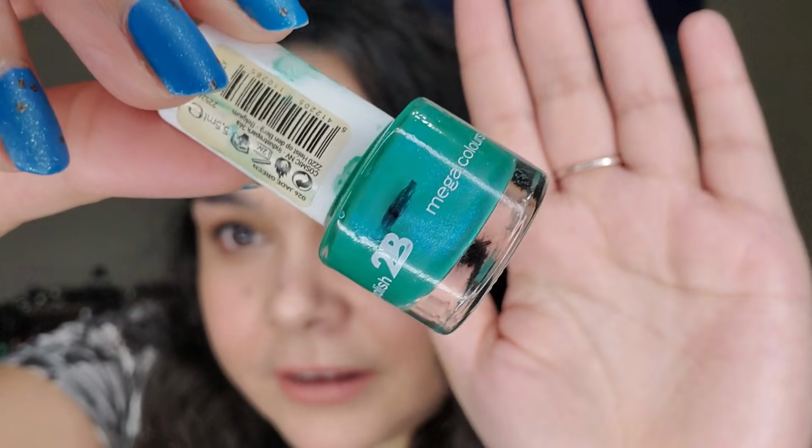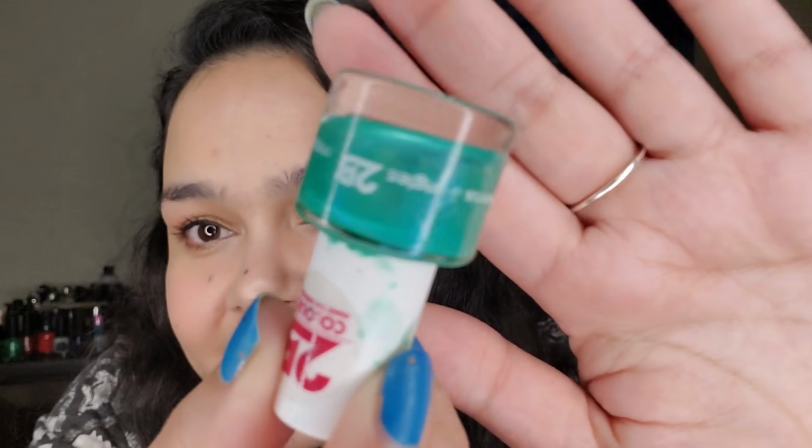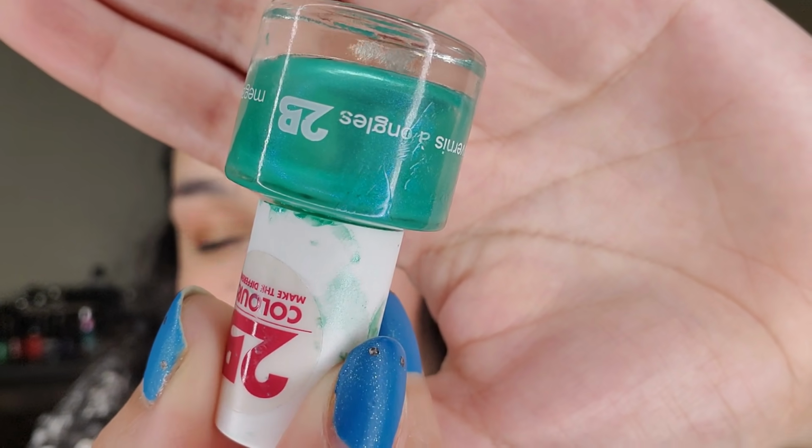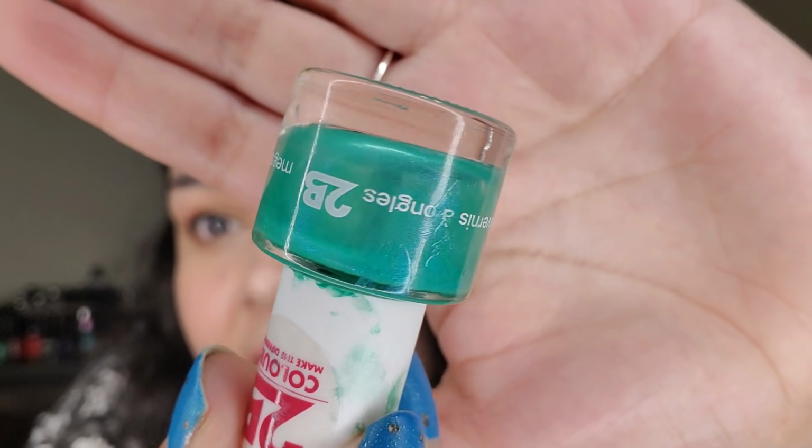I don't know if you can see straight through the bottle right now. I mean, I can, but that's because I'm against the light. There's nothing in here, absolutely nothing. There, you can kind of see the brush there. I dumped every drop out of this polish, and this was the surprising polish of 2019.